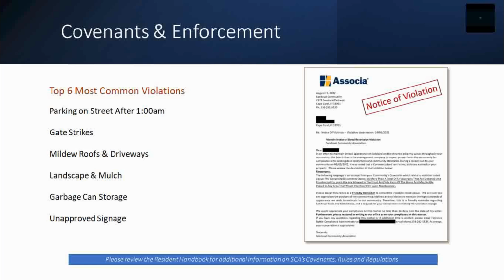Okay, covenants and enforcement. Here are the top 6 most common violations. Parking on the street after 1 a.m. Gate strikes are a big problem. Mildew on roofs and driveways. Landscape and mulch issues. The garbage cans not being stored properly, and unapproved signage. So these are the top 6 most common violations.